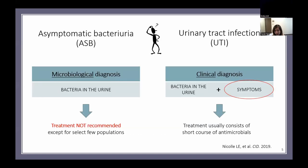So how do we differentiate asymptomatic bacteriuria versus a urinary tract infection, or UTI? And why is this distinction important? Well, asymptomatic bacteriuria, or ASB, is really a microbiological diagnosis. All you need to do is find bacteria in the urine and you have that diagnosis. Treatment for this is not recommended except for some select few populations that I'll touch on later. In contrast, a UTI is a clinical diagnosis. Identifying that bacteria in the urine supports that diagnosis, but it's really the symptoms that make an accurate diagnosis.